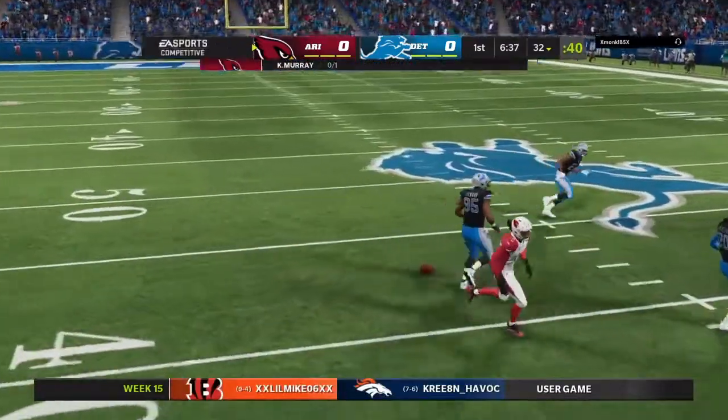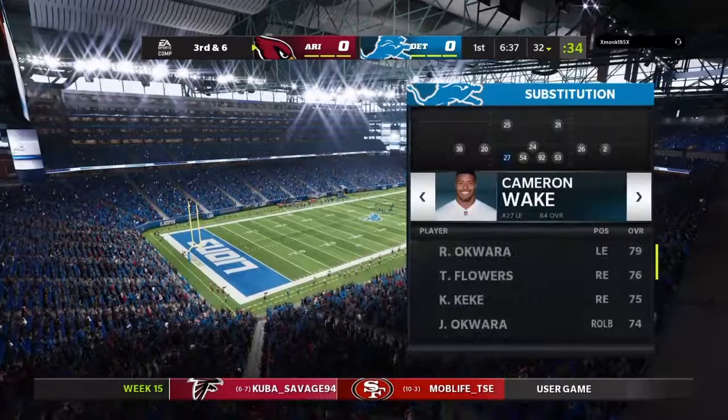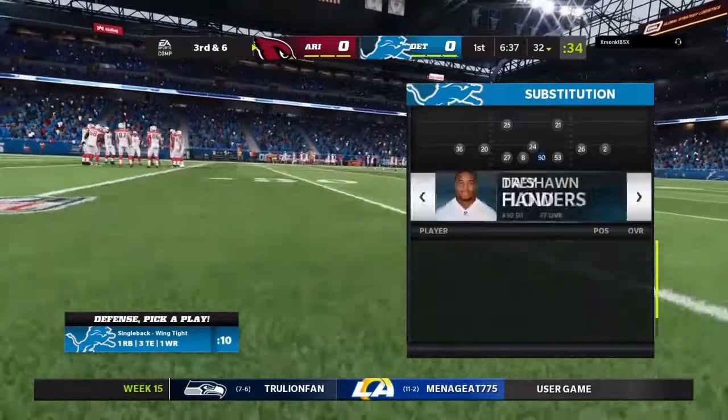His throw incomplete. Well, they've got man coverage on the outside, and my scouting report on these DBs tells me that they love to take matters in their own hands. They want man coverage, not zone. And there was good coverage there that forced the incompletion.